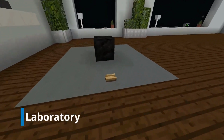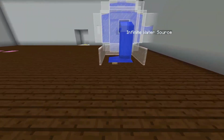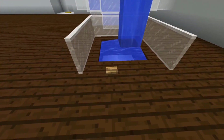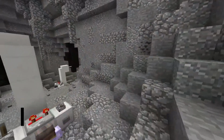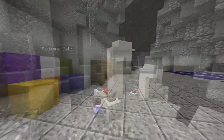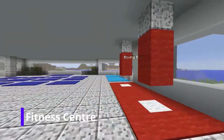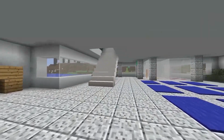The laboratory is a place where experiments take place and where visitors can learn all about physics. The graphite mine is where we get all our graphite, which is then made into carbon nanotubes. The fitness center is a place where visitors can exercise if they want to.